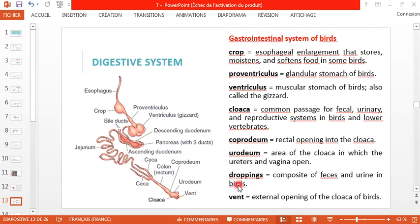For the waste in birds, I was saying that it is called droppings, and it is the composite of feces and urine. I repeat, it is because birds don't have any urinary bladder. Let's make a minus: birds don't have any urinary bladder to store urine.